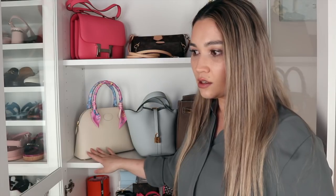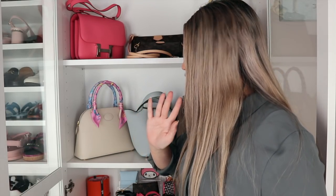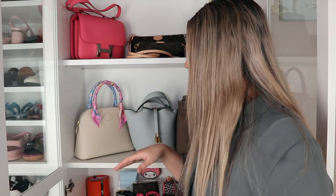It is more expensive. This one was 8,755 Australian dollars. But I really feel like it's worth the money. It is cheaper than a Chanel classic flap, any of the small, medium, or large, way cheaper than that. But the quality is fantastic. It's Hermes, so lightweight, zippered. Just a really fantastic handbag.